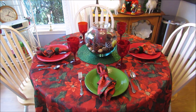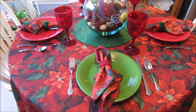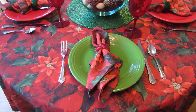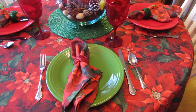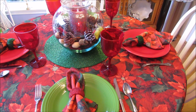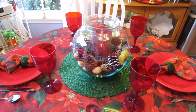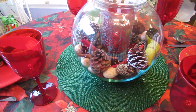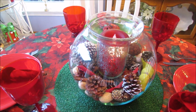And this is the pretty table setting. This is how I like to set my table, especially for our Christmas Eve dinner. I have a lot of pretty tablecloths that I like to use, but this is one of my favorites, and I use the green and red Fiesta ware, and then matching napkins, and then the little centerpiece has a battery operated candle, and a red mosaic candle. It just really glows beautifully. Looks really pretty at nighttime too.